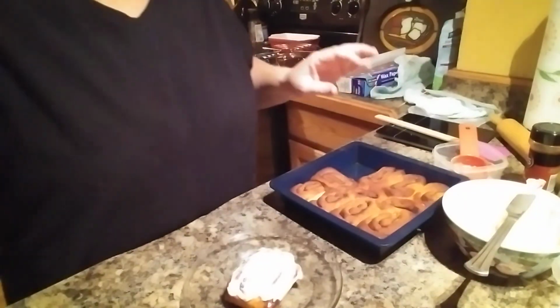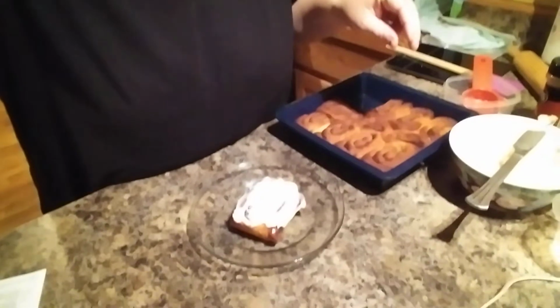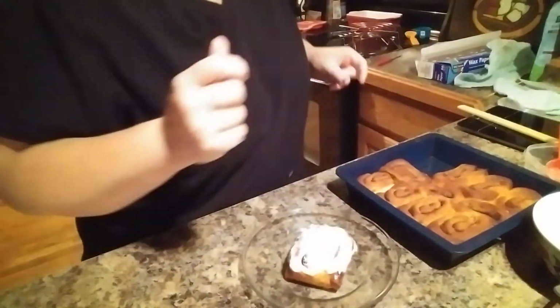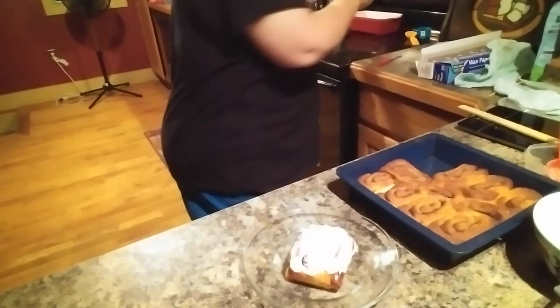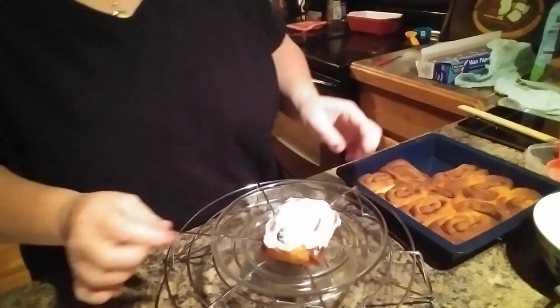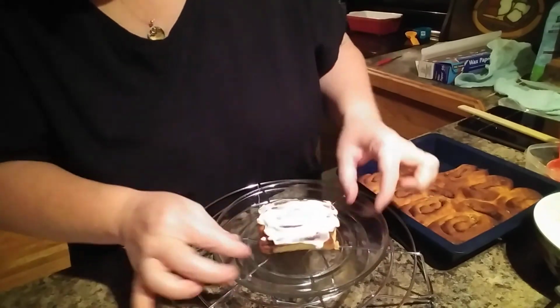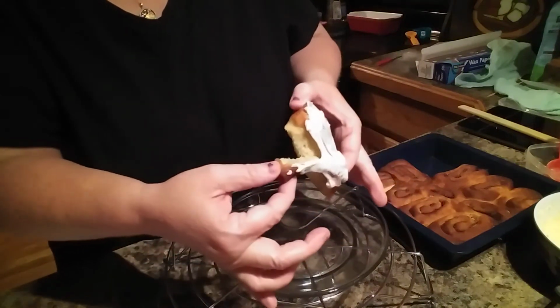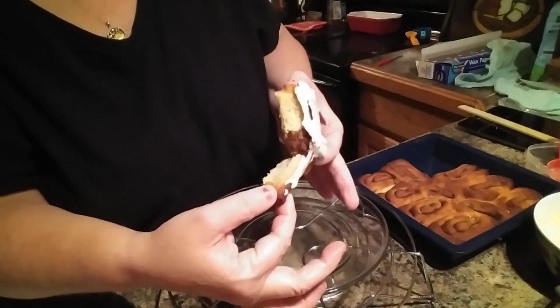Now, here comes the pull apart part. Let's bring you closer. Down, it's getting crooked. Here, how about this? We're going to bring it up a little bit higher. There we go, so that way you guys can see. Now we're going to do the pull apart test. So, it pulls apart just like bread. You can see it pull apart.